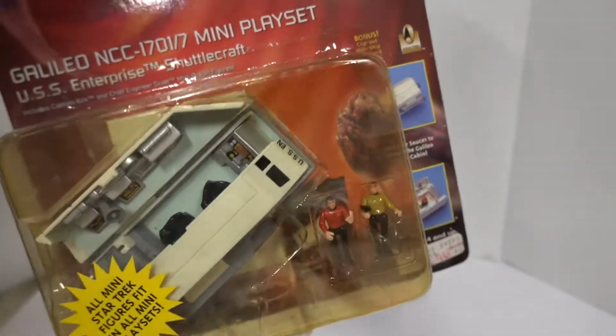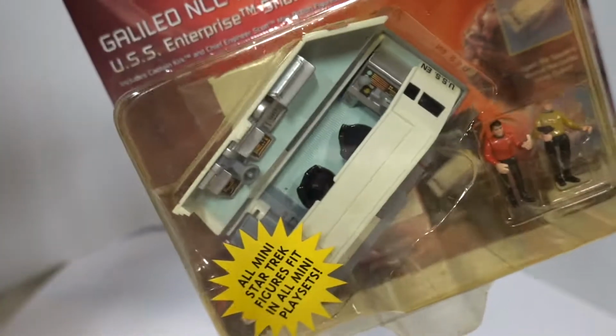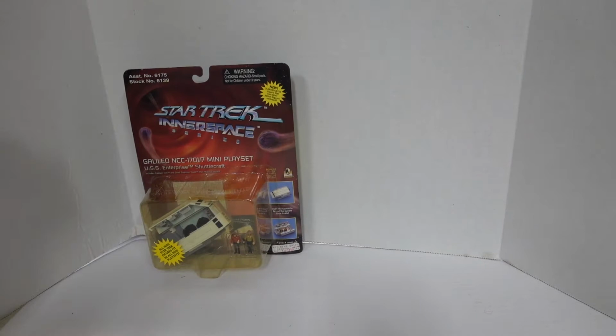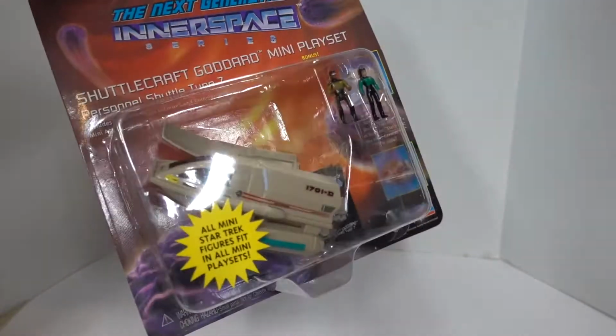Oh, now I'm just getting kind of random boxes here. I'm not sure what I grabbed. Oh, it looks like the Micro Machine kind of things. Star Trek Inner Space series. And we have a little tiny Kirk and McCoy, maybe? Oh, Scotty. On vessel. Oh my gosh. Okay, let me set that down. The USS Enterprise shuttlecraft. Oh yeah, I think I had this one. Yeah, here's Geordi and Deanna Troi together.